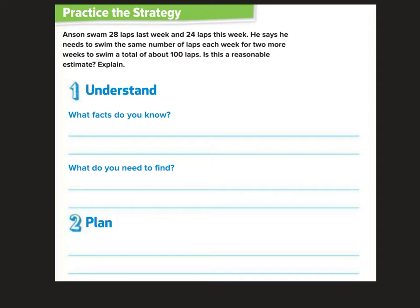All right, let's try another one. Here we go. Anson swam 28 laps last week and 24 laps this week. I'm going to underline that. 28 last week, 24 this week. He says he needs to swim the same number of laps each week for 2 more weeks to swim a total of about 100 laps. Is this a reasonable estimate? Explain.